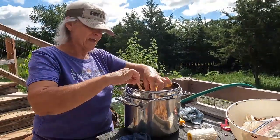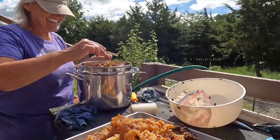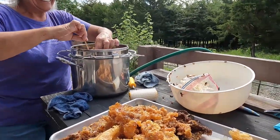Nope. Have you licked your finger yet? I want to so bad, but I'm touching all of this honey, so I don't like, nope, don't lick it yet. Wait until I get to the end. There'll be plenty of licking.